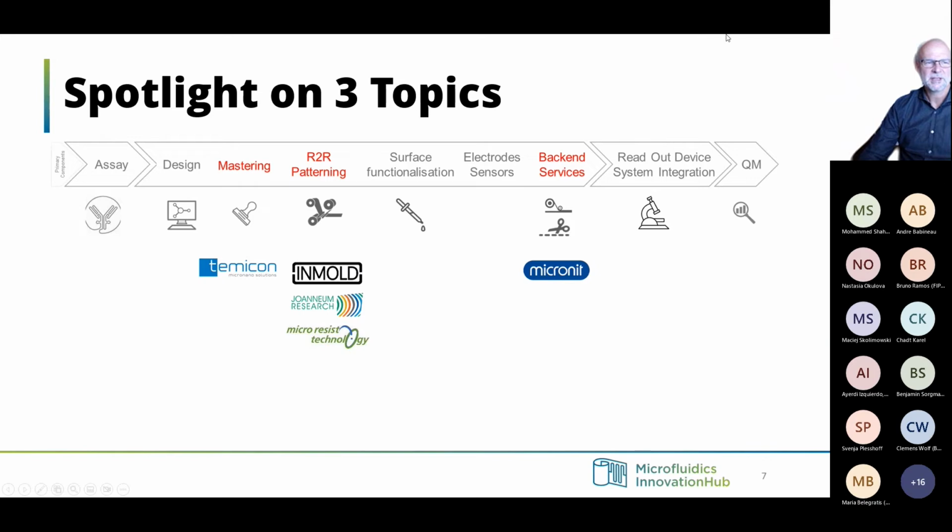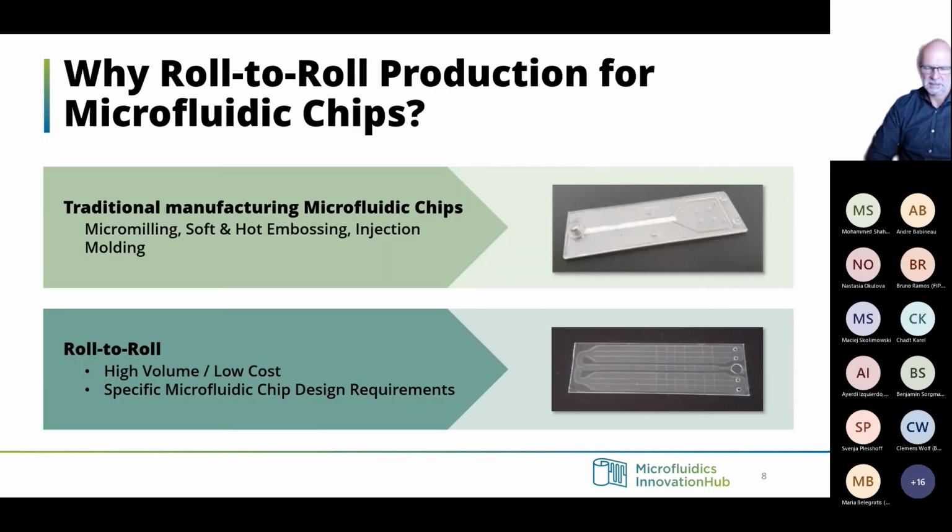You will hear today representatives of three elements of this value chain: mastering, Temicon; roll-to-roll, Inmold, and Joanneum Research, which will introduce to you two different roll-to-roll techniques; and backend services presented by Micronit. Last but one slide before we hand over to Temicon.